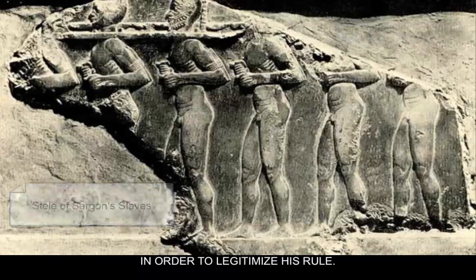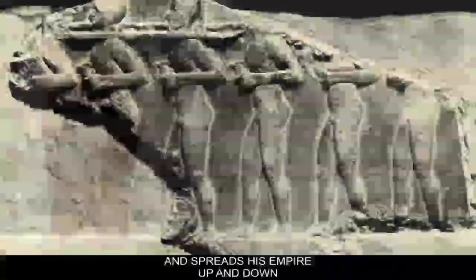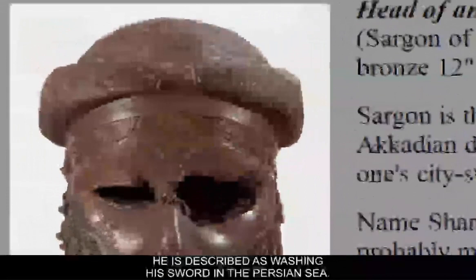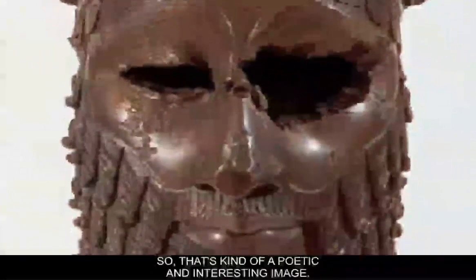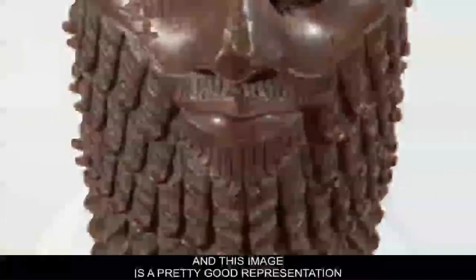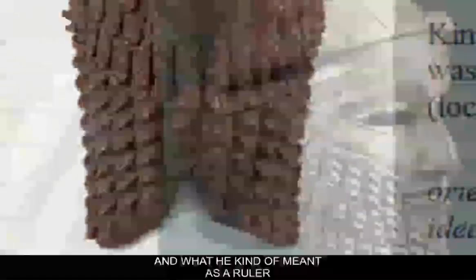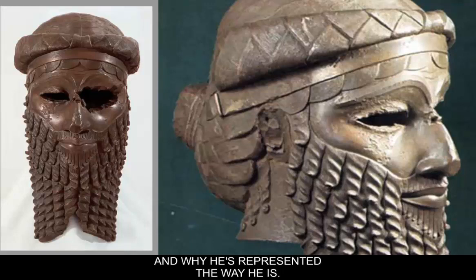So he gains power, spreads his power, and spreads his empire up and down the Tigris and Euphrates. And by the end of his sort of battle campaign, he is described as washing his sword in the Persian Sea. So that's kind of a poetic and interesting image. And this image is a pretty good representation of what we think he might have looked like and what he kind of meant as a ruler and why he's represented the way he is.